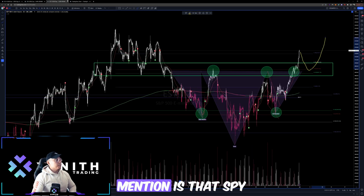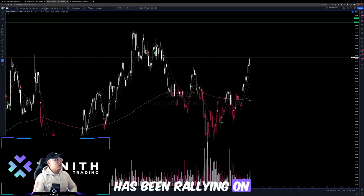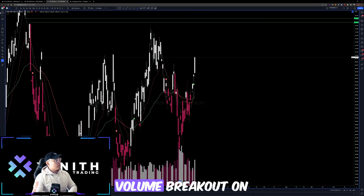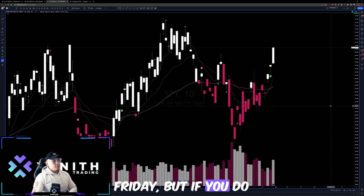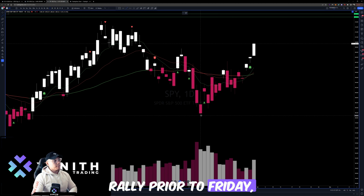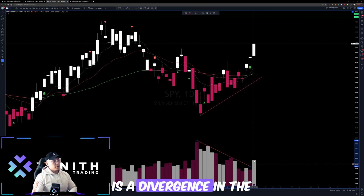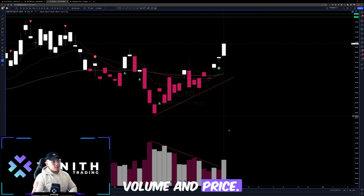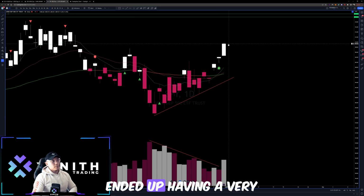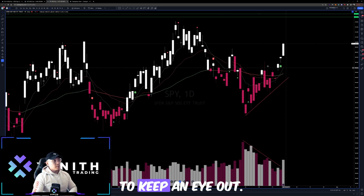One thing I do want to mention is that SPY has been rallying on relatively low volume. We did get a massive volume breakout on Friday, but if you do look at the recent rally prior to Friday, you'll see that there is a divergence in the volume and price. So this was something I was watching out for on Friday morning, but we ended up having a very directional day anyway. So this is something to keep an eye out.